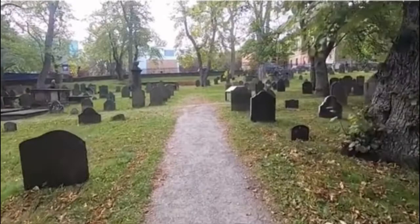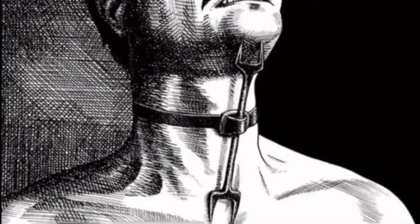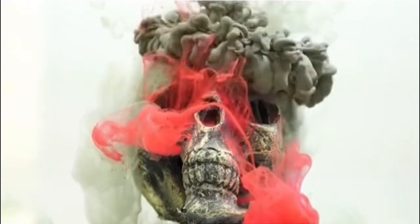I shouldn't even be shocked anymore about how creatively gruesome these are. Also known as the Heretic's Fork. This method was used during the Spanish Inquisition. This device is a lockable collar with 2 forks protruding. One digs into the chin and the other the chest.